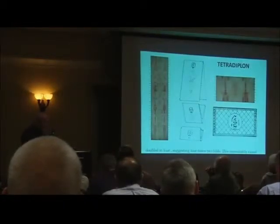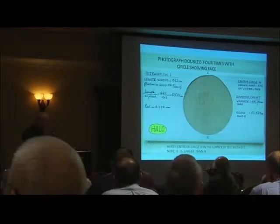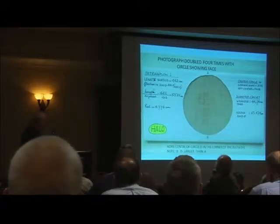So what he did was he took the folding of the cloth, and then he took that image and he scribed a circle. And that circle is chosen to be centered on the width of the cloth when it's folded into that configuration.